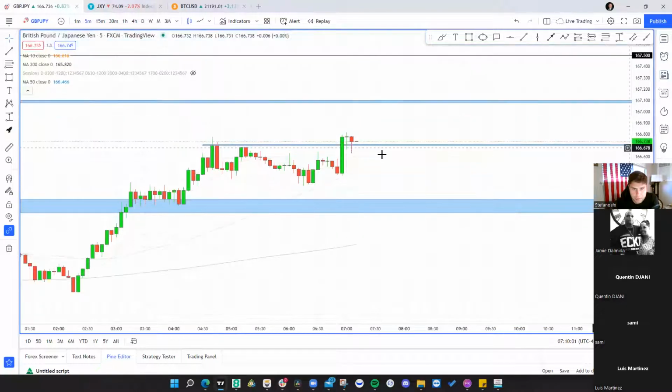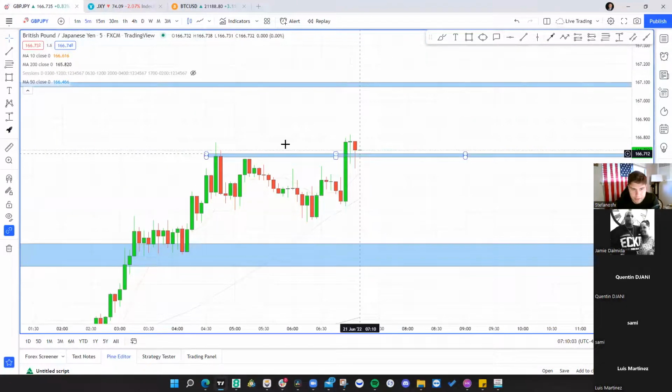So 2 5-minute candles ended up rejecting this area here. Right, which is good. You need a bullish candle close to see where we're going to end up heading.